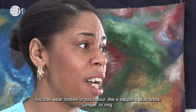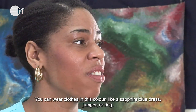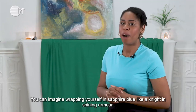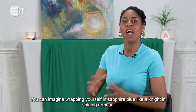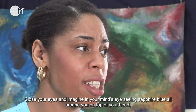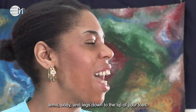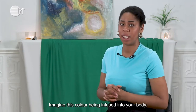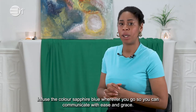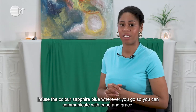You can wear clothes in this colour, like a sapphire blue dress, jumper or ring. You can imagine wrapping yourself in sapphire blue like a knight in shining armour. Close your eyes and imagine your mind's eye seeing sapphire blue all around you, on top of your head, arms, body and legs, down to the tip of your toes. Imagine this colour being fused into your body. Infuse the colour sapphire blue wherever you go so you communicate with ease and grace.